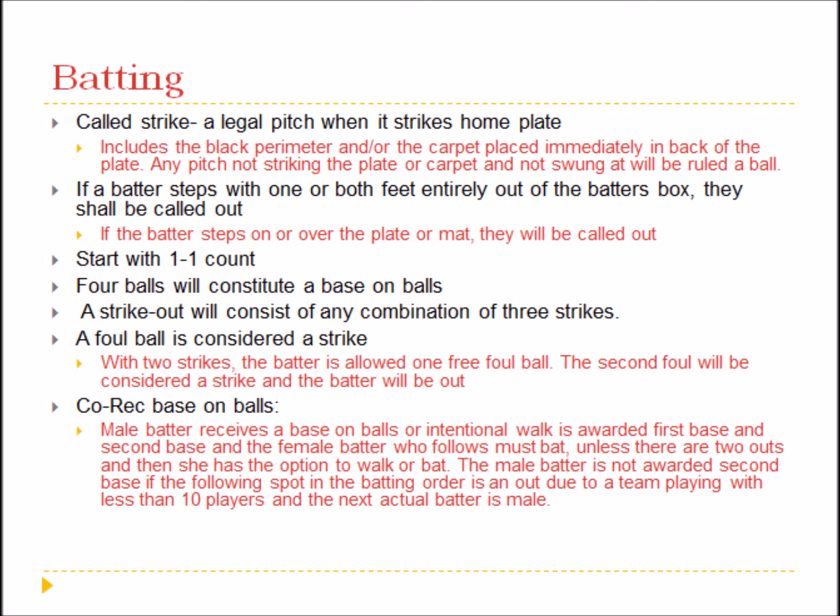Each batter will start with a 1-1 count. 4 balls will constitute a base on balls. A strikeout will consist of any combination of 3 strikes. A foul ball is considered a strike. With 2 strikes, the batter is allowed 1 free foul ball. The second foul will be considered a strike and the batter will be out.